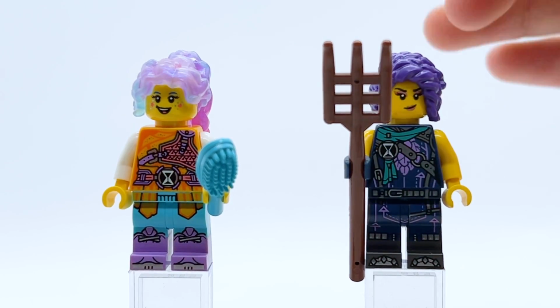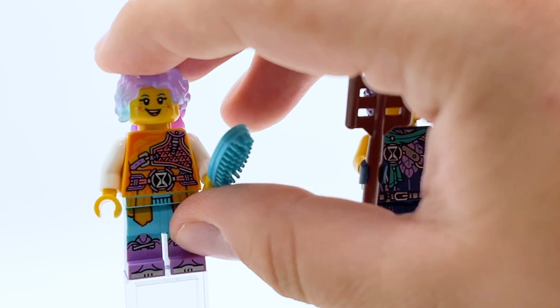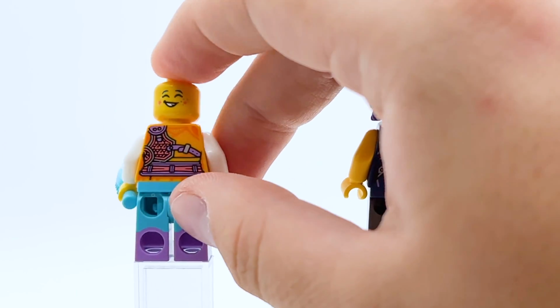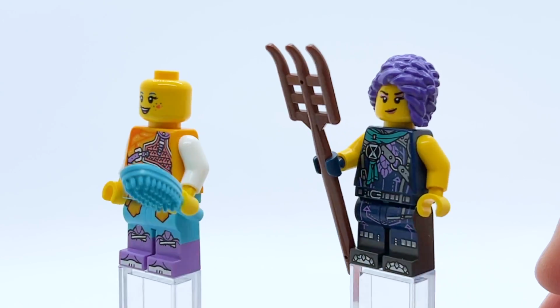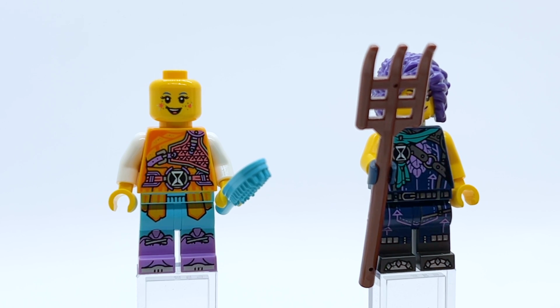Solid face print on her too, not my favorite, but it's good. And then a torso print I really like too. I love how armored it is, and the bright orange is a fantastic color, and it surprisingly fits really well with the lavender. Turning around, you can see the back torso print's a lot of the same, and there's her alternate face too. Love that alternate face with just the happy laughing smile. And really good leg piece with the dual molded legs and the lavender and the light blue. I'm really happy that they made dual molded legs so common for this theme.